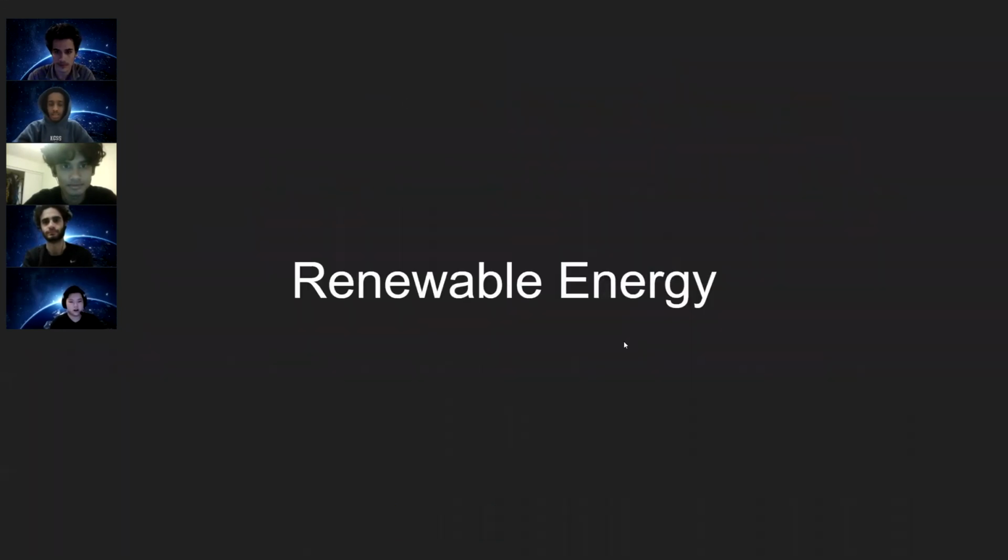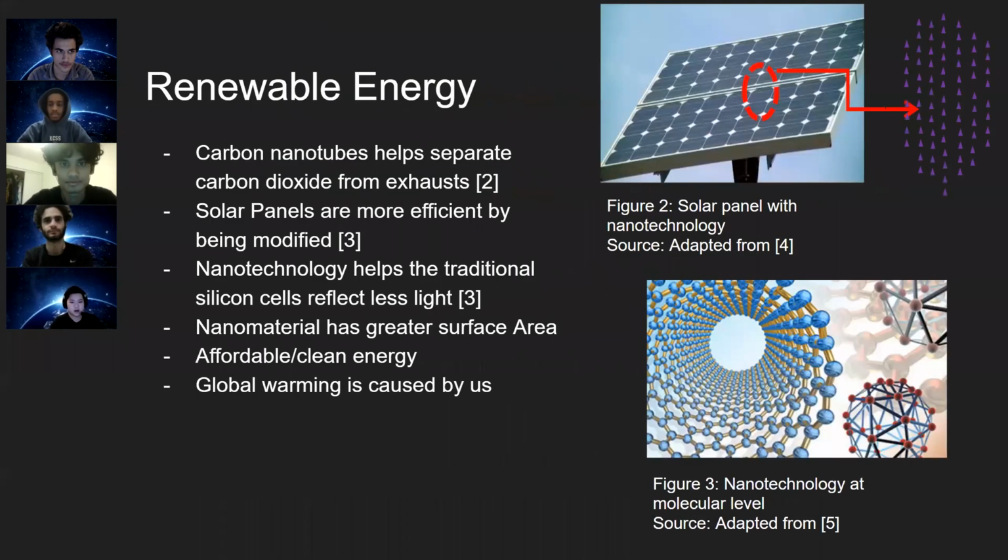So the first thing we'll be talking about is renewable energy. A nanoparticle called carbon nanotubes is currently being researched to allow carbon dioxide to be separated from power plant exhaust. Nanotechnology allows solar panels to become more efficient as it can be modified at a fundamental level to increase intake of light. And this is possible as nanotechnology helps the traditional silicon cells reflect less light, allowing for more absorption.